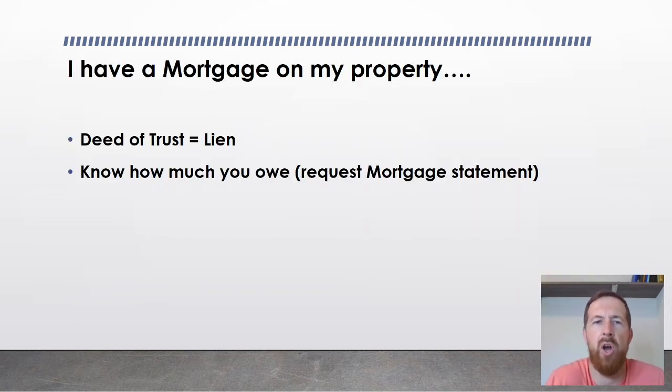If I have a mortgage on my property, what this literally is, in legal terms, is a deed of trust. It basically is the equivalent of a lien on the property, which means that you're not going to be able to sell that property without settling or satisfying that lien. No buyer would buy that from you without settling the lien, because then they would be responsible for settling it. So you need to pay this mortgage off, or pay this lien off, which is what a mortgage actually is on the property, in order to have the legal right to transfer the property.